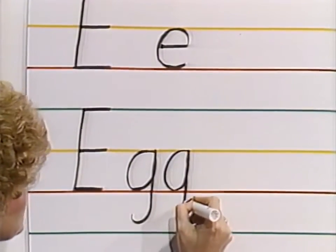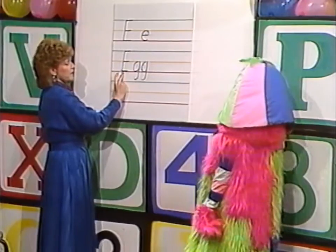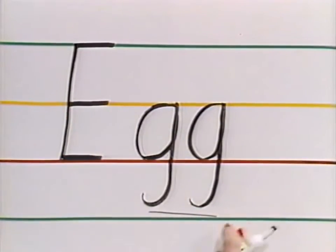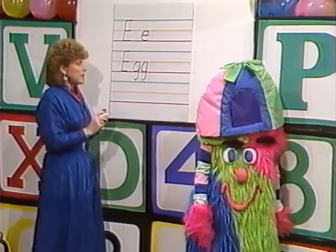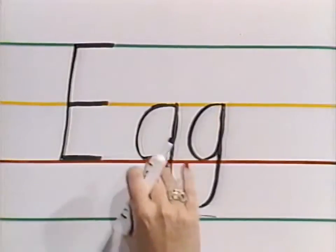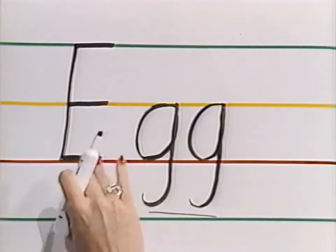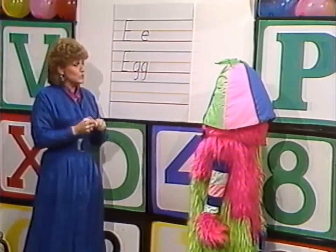And when there's two letters just the same, you play like there's only one. It only has one sound. So we have two sounds up here. Egg. No, not an egg. That's right. And you know what? A lot of boys and girls do that. Watch. Egg. When there's two letters just the same, you play like there's only one. Egg. Right, like Easter egg.